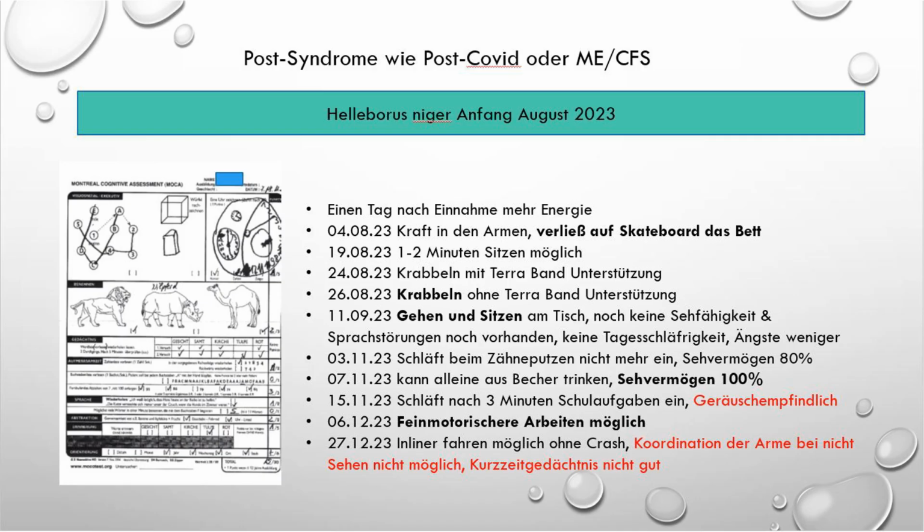On December 6th, our daughter was able to do small fine motor tasks again, like peeling and scooping out an egg. A short visit to her grandmother was also possible again, and she didn't have a headache for the first time. From December 27th, 2023, our daughter was able to slowly inline skate for the first time and didn't crash as a result. She was also able to bathe in the bathtub alone again.